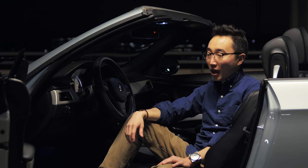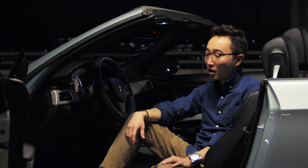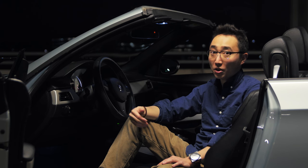I'm originally a New Yorker. I was born and raised in New York, and so I bought this car when I was still in New York. Back then, I worked in Midtown Manhattan and took public transportation to work. There was no need for me to be driving this car on a daily basis.